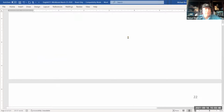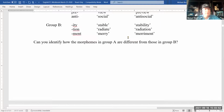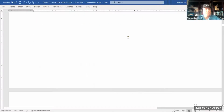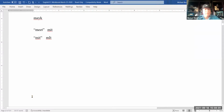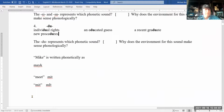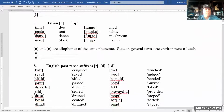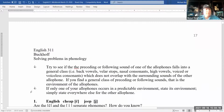Okay, let's go to phonology for a little bit, just a little bit. I don't want to get too deep into it today, but I'll be happy to get out of phonetics and phonology. This is the real tedious, really difficult stuff. We're going to put this behind us pretty soon. Okay, this is it right here. Okay, here we go. The other thing I wanted to bring up.